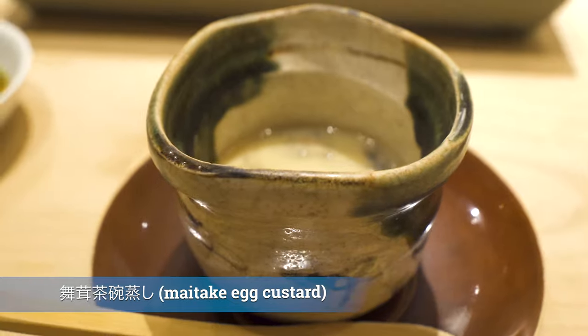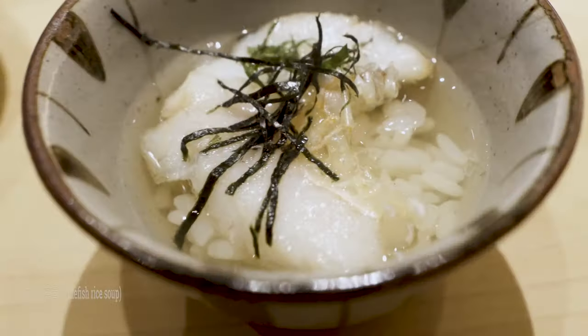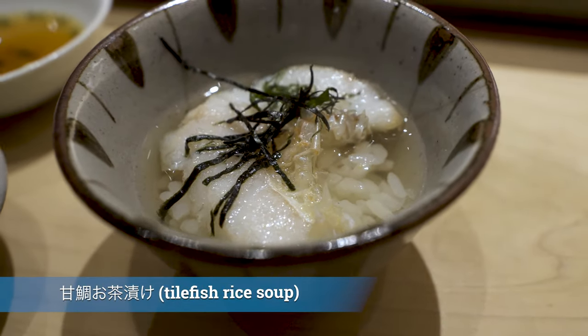One thing to be aware of at a fine sushi restaurant like this is it's not all about the sushi and nigiri, but the course includes many other seafood dishes like soups, grilled fish, and so on.